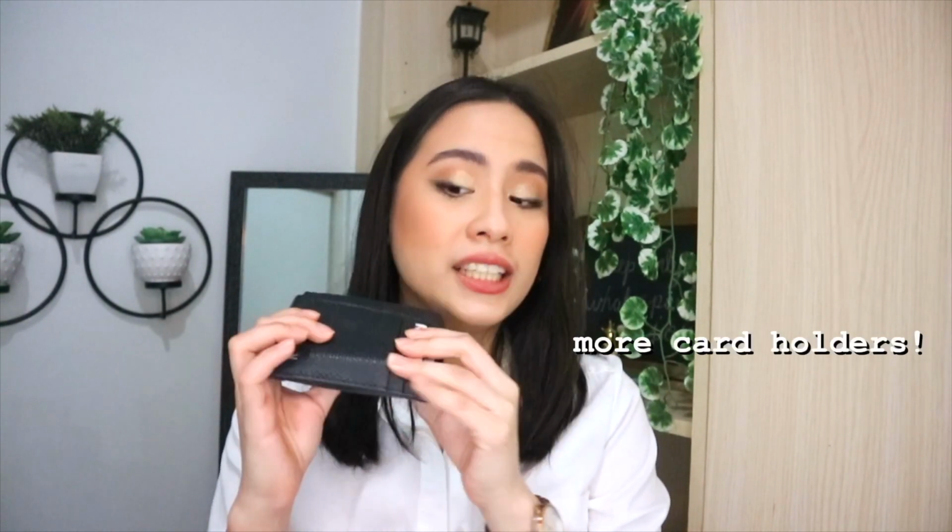So I have the card inserts over here, and then when you flip it to the other side, it has more card holders, which I love. And this back area has my most important identification cards, wherein if someone asks me if I'm a legit person, if I am who I say I am, it's easy for me to pull out.